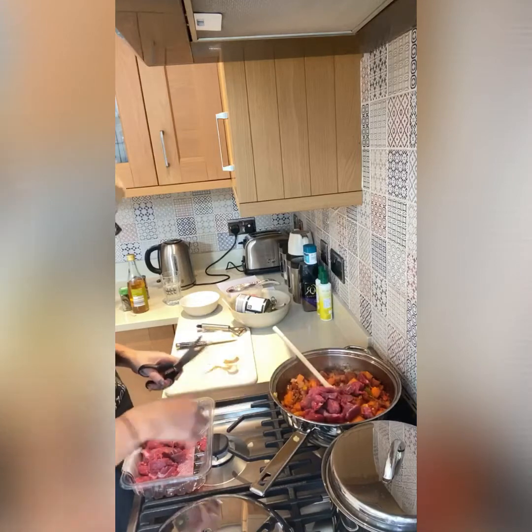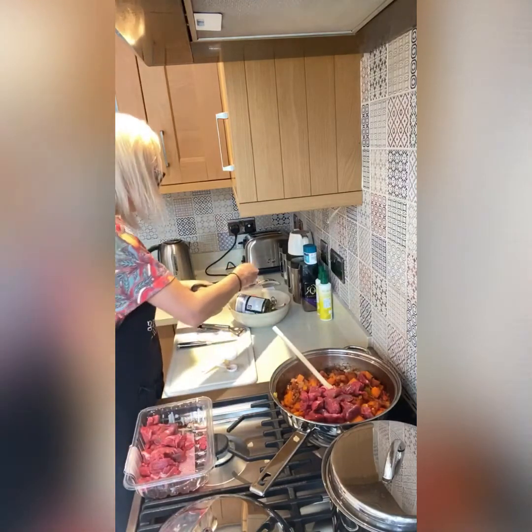It's looking good. Oh, here's some fatty bits. Let's get that off.